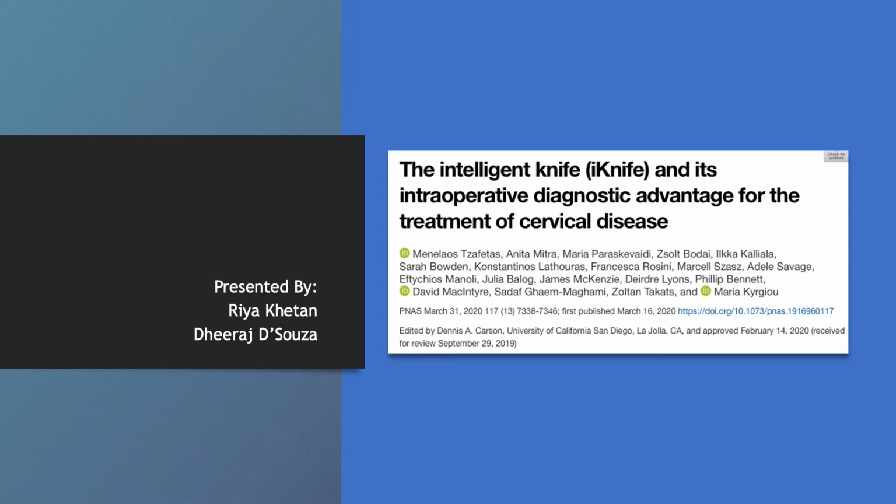Hi everyone. Today, me, Riya and my friend Dheeraj D'Souza will be presenting on the journal article The Intelligent Knife, IKnife and its Intraoperative Diagnostic Advantage for the Treatment of Cervical Disease. This article is a good example of mass spectrometry applications in surgery.